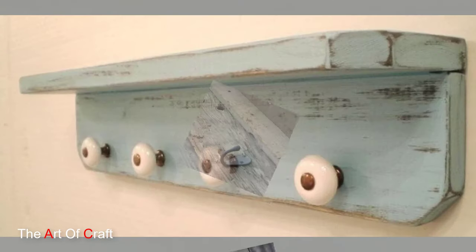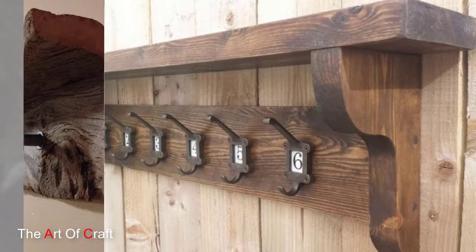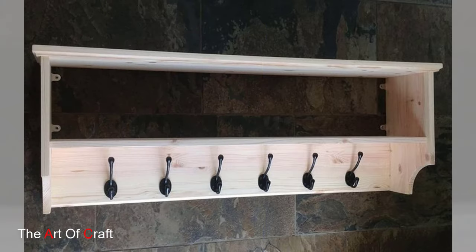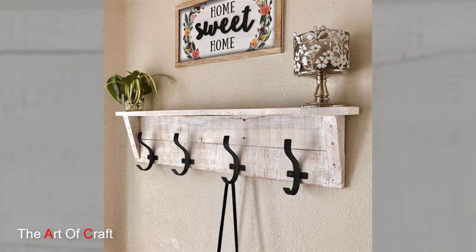Number 10. Typography hooks. Infuse your space with personality by using typography-inspired coat hooks. Select coat hooks that are shaped like letters or numbers, allowing you to spell out words or create meaningful combinations. This idea is both functional and visually engaging, adding a touch of whimsy to your entryway.